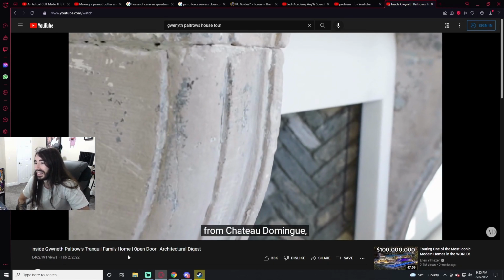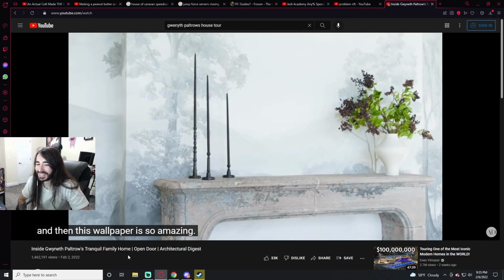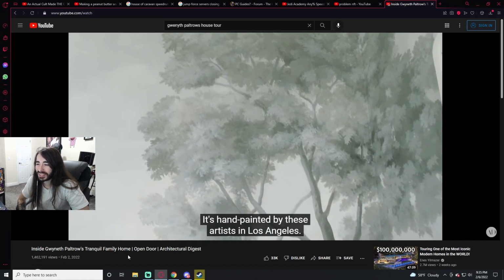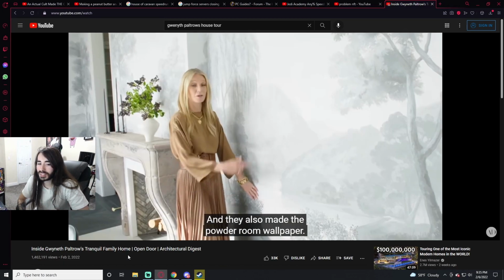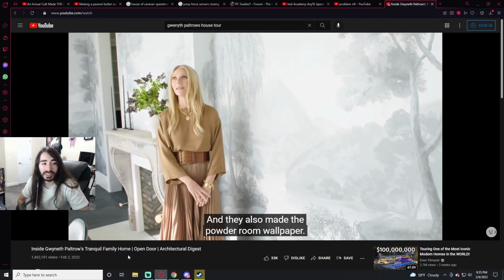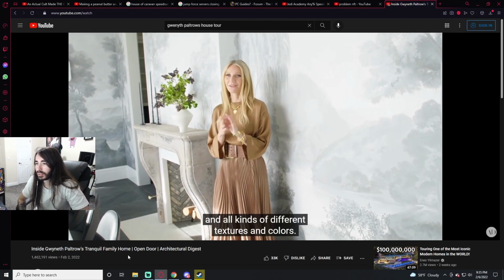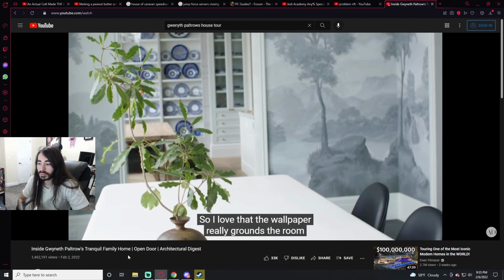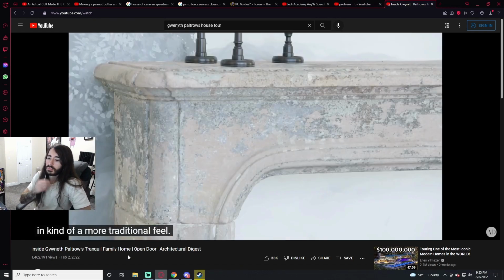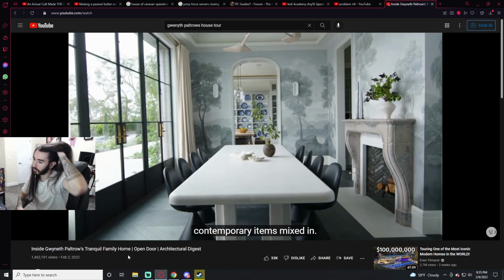Fireplace here from Chateau. How does that look Star Trek? This wallpaper is so amazing. It's hand painted by these artists in Los Angeles. It's called MJ Atelier, and they also made the powder room wallpaper. They do these incredible 3D wallpapers in all kinds of different textures and colors. So I love that the wallpaper really grounds the room in kind of a more traditional feel. And then again, we have some super contemporary items mixed in.